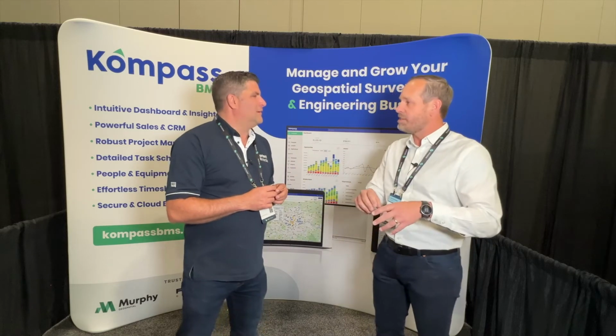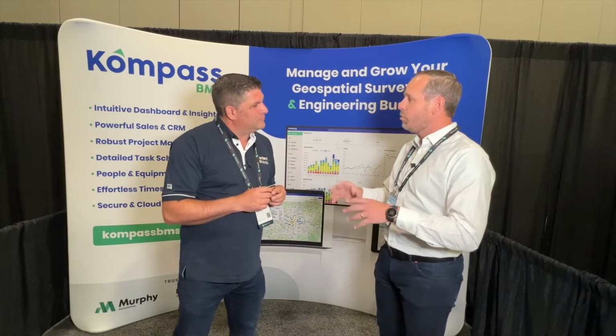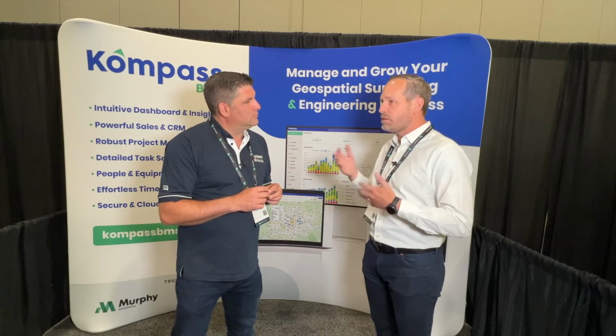Not this whole game of we send the invoice in, the client says, but where's your purchase order? And you say, we haven't got the purchase order, where can I find it? And it's all in one place, so it's very, very straightforward. You don't lose the time filling out different forms.